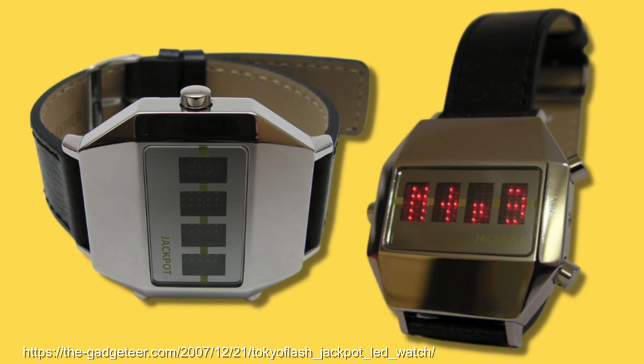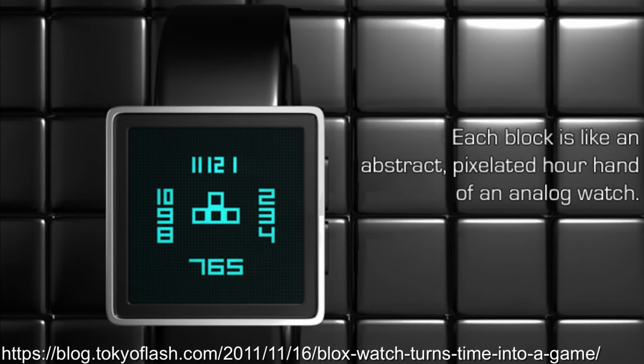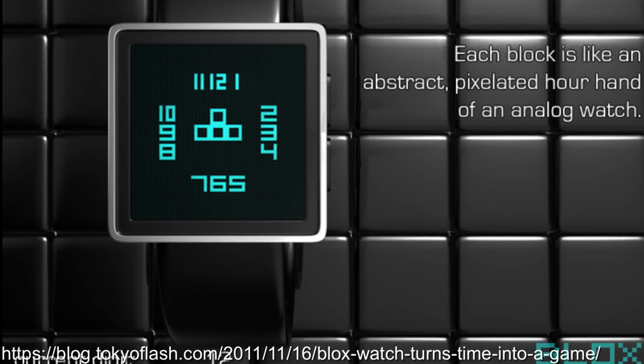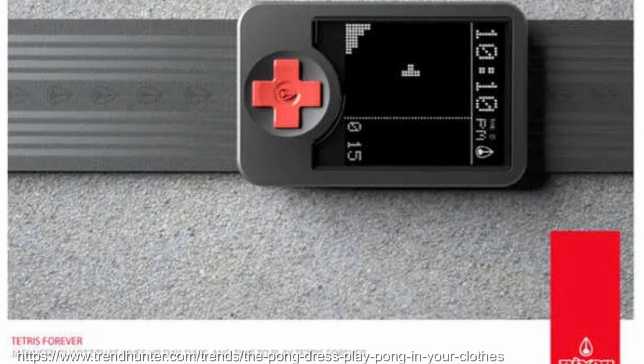There have been some more modern nods to the gaming watch, like the Tokyo Flash Jackpot watch. I'm not sure if they ever made it, but there have been some submissions to Tokyo Flash for some cool looking gaming watches like this Blocks watch, as well as this Genesis watch. Nixon have also had some prototypes with a game watch theme.